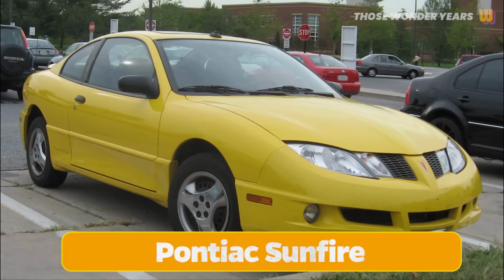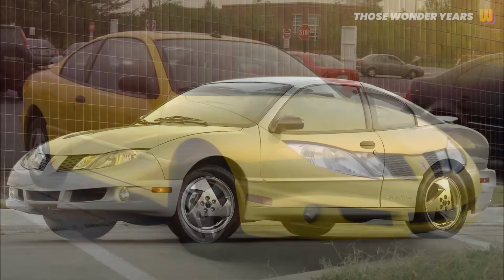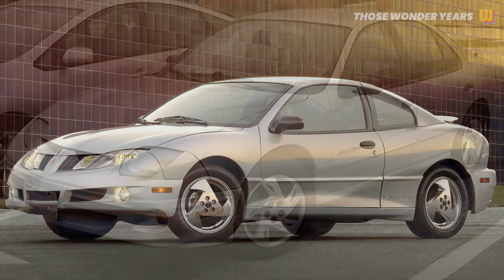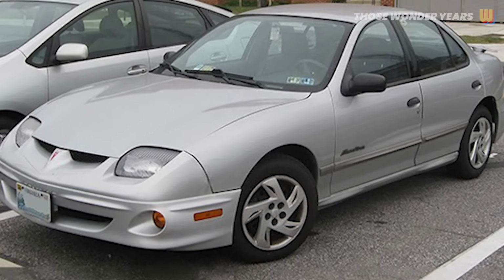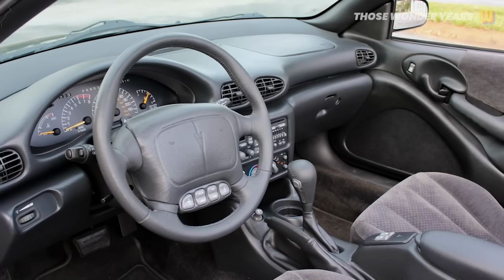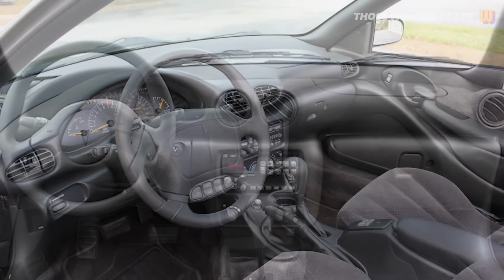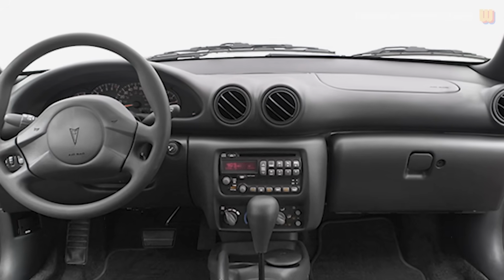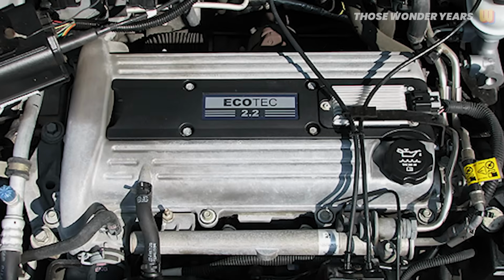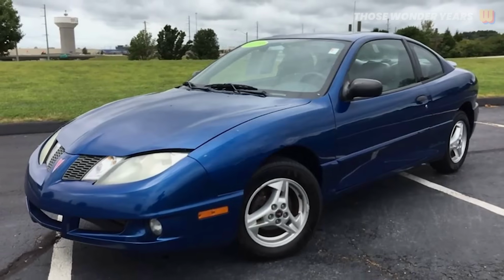Pontiac Sunfire. The Pontiac Sunfire, produced from 1995 to 2005, has earned a notorious reputation as one of the worst cars in American history. Why? Because it perfectly embodies the era of cheap, uninspired, and downright unreliable automobiles. First, its design screamed 1990s rental car, with plastic-heavy interiors, low-quality materials, and a dashboard that looked like it was molded from a melted lunch tray. Performance, laughable. The base engine wheezed out a meager 115 horsepower, barely enough to outrun a shopping cart with a wobbly wheel.